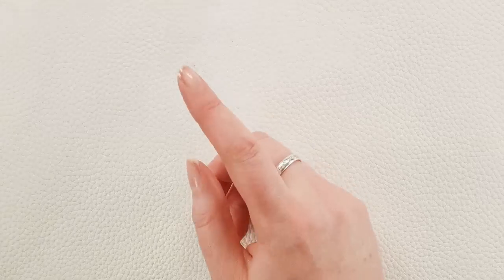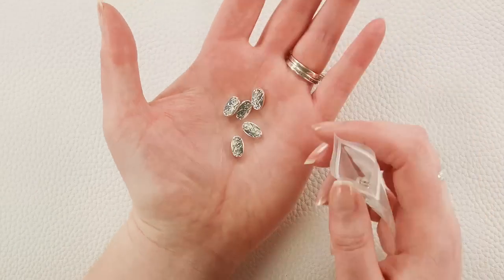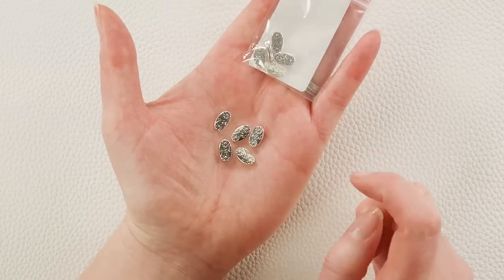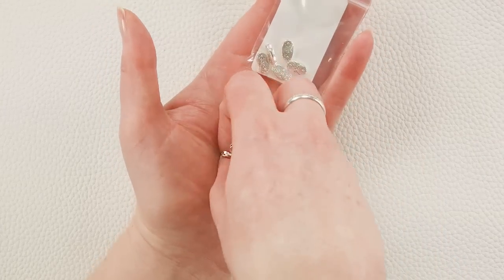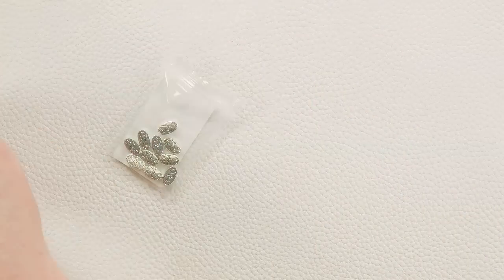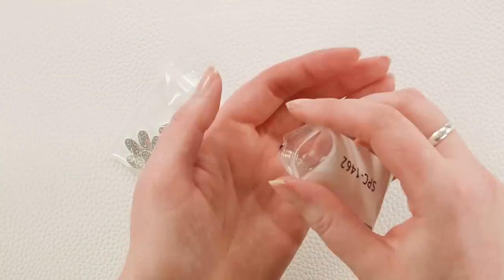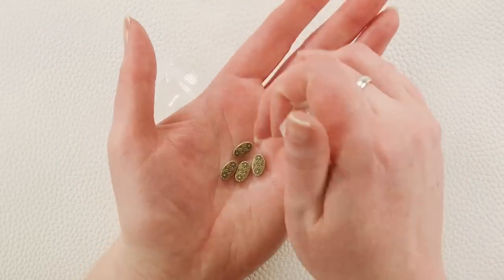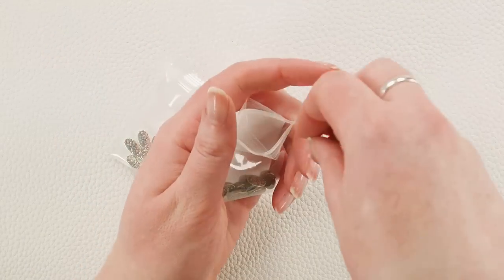Okay, we have a couple spacer beads and some clasps. We have these floral ovals back in stock finally. It's been a minute since we had those in, and they're sold 10 pieces per bag. We have silver and bronze. And I think the pattern will probably show up a little more clearly on the camera in the bronze. You can see you've got this little double flower pattern, so cute, great for Valentine's Day.